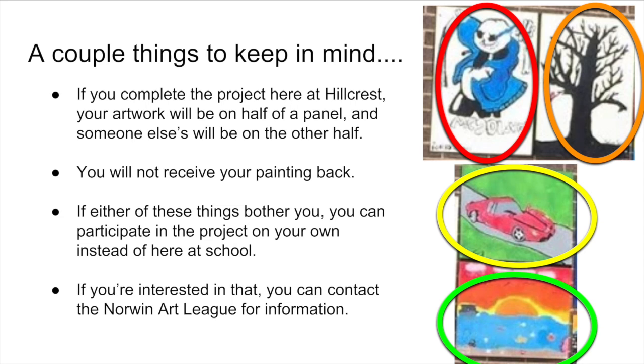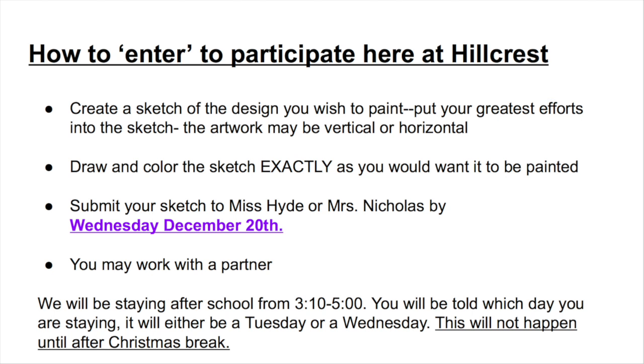If you do that, you'll just do it on your own at your house, without Miss Hyde and me, and you would get your painting back, and then you would have a whole panel to work with. So if you're interested in doing that, you can contact the Norwin Art League for more information. Okay, but if you want to do it with us, keep listening.